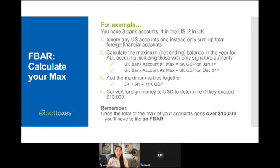Then for every bank account, every foreign financial account, so pension, etc., you'd figure out what's the maximum balance in that account, and then you add them all together. So even if you have money in one account and then you transfer that money to a different account, the maximum balance, even though it's the same funds being transferred between accounts, is counted twice, right? For bank account 1 and bank account 2. So you would add up all the maximum balances. You have to obviously convert to USD based on the Treasury exchange rate for the end of the year. And if it's over 10,000 US dollars, you have to file the FBAR.